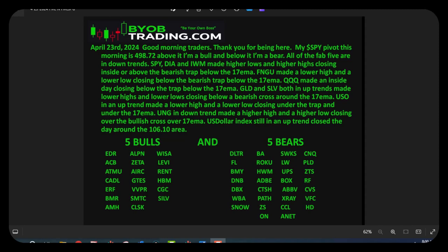My SPY pivot this morning, 498.72. Above it, I'm a bull. Below it, I'm a bear. All of the Fab Five are still in downtrends.